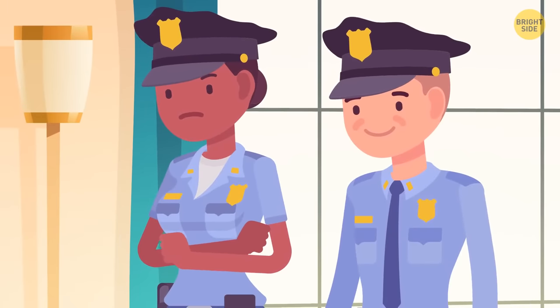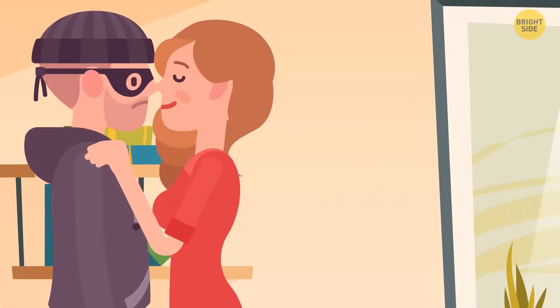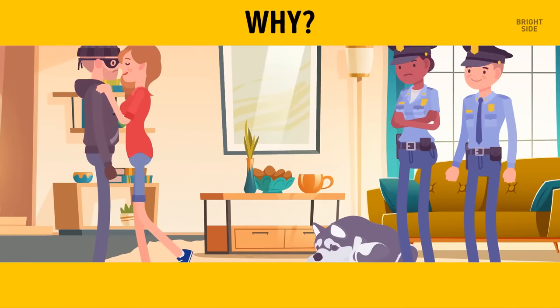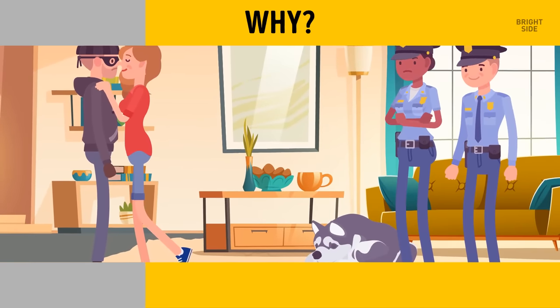At this moment, Scott entered the house. He hugged his wife as if they hadn't seen each other for ages. But the police officers didn't believe them. Why?